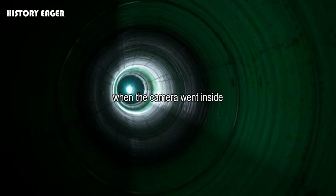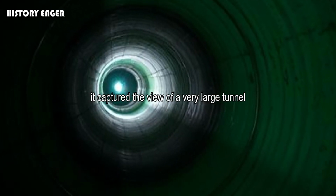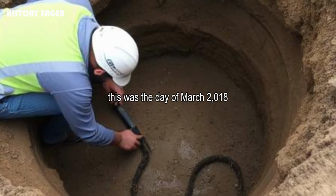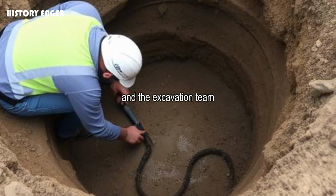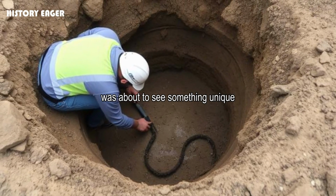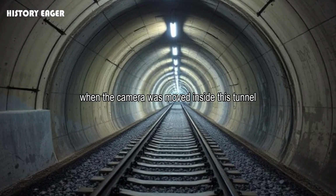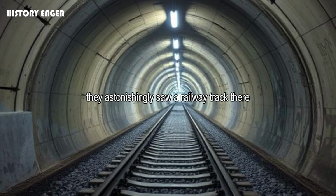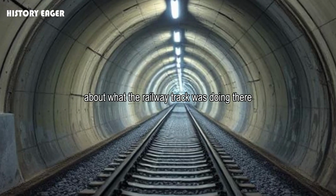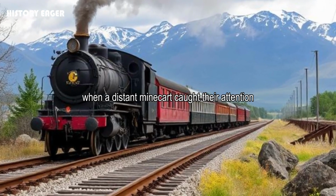When the camera went inside, after going about 30 meters down, it captured the view of a very large tunnel. This was the day of March 2018, and the excavation team, near the city of Luban in South Poland, was about to see something unique 30 meters below the ground. When the camera was moved inside this tunnel, they astonishingly saw a railway track there. They were still in confusion about what the railway track was doing there when a distant minecart caught their attention.